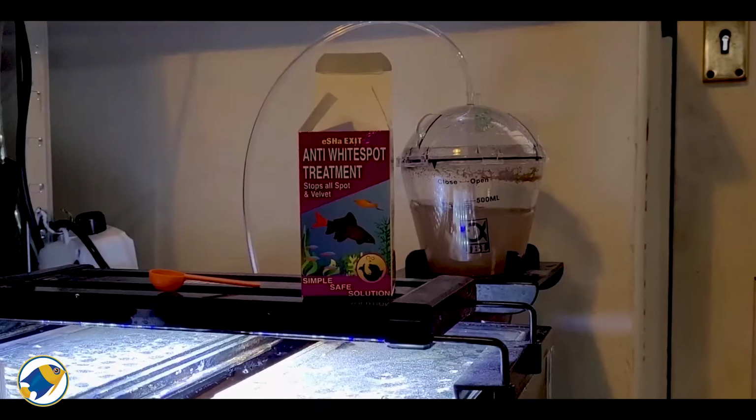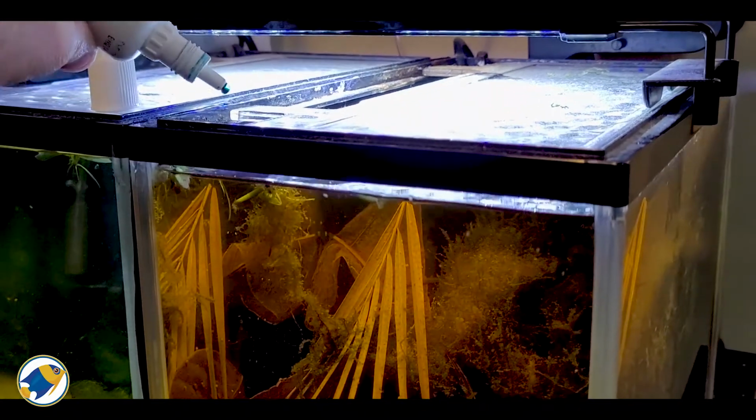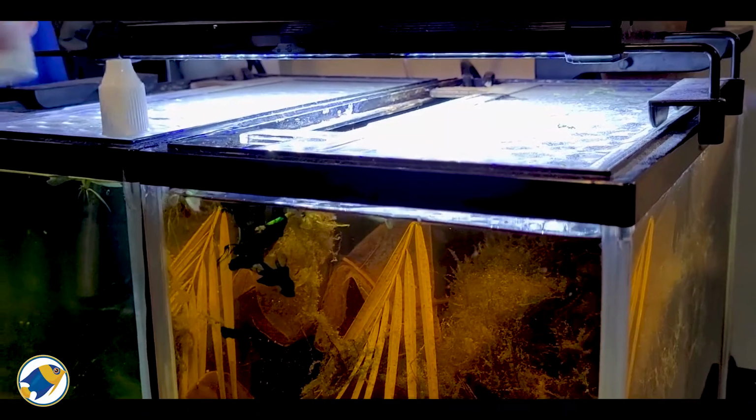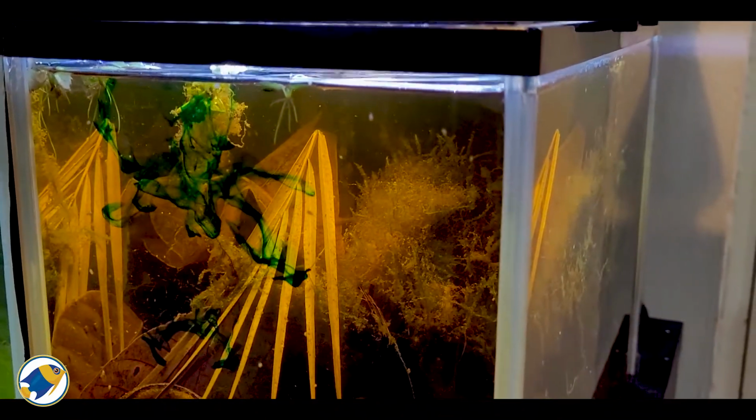And recently, the only difference I made was just treating again with some white spot treatment to see if that helped. And about a week or so later, I noticed the fish just laying there in the substrate of all the leaves in its aquarium. I didn't get any footage because it's not always nice to see that sort of stuff, but I do have a picture that I took, so maybe I'll put that up on the video, because it is important to see.